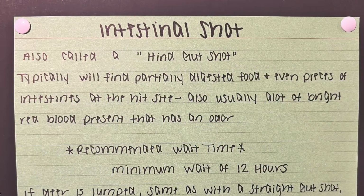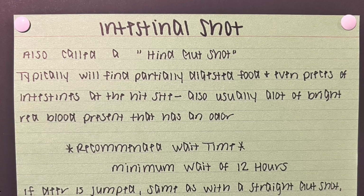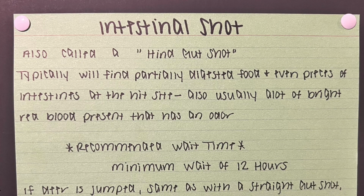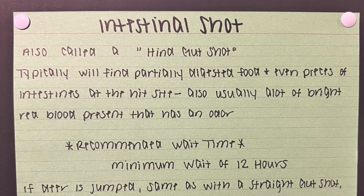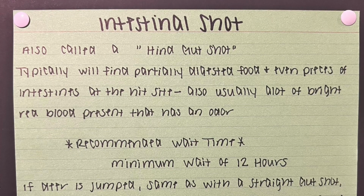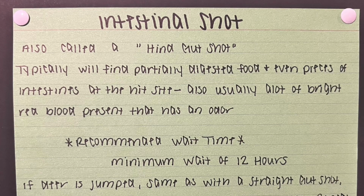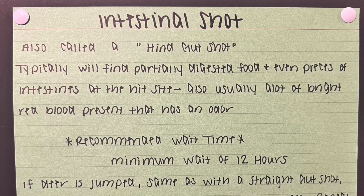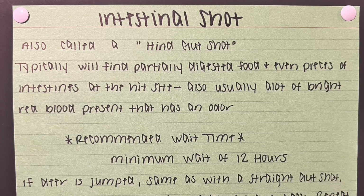And then we're going to move on to the intestinal shot, which to me is also called a hindgut shot. That's going to be further back than your straight gut shot. And you're going to find partially digested food, maybe even pieces of intestines at that hit site. You're still going to find some bright red blood that might have that odor to it, but it's not going to quite smell like a straight gut shot. It's not going to be that gutty odor.